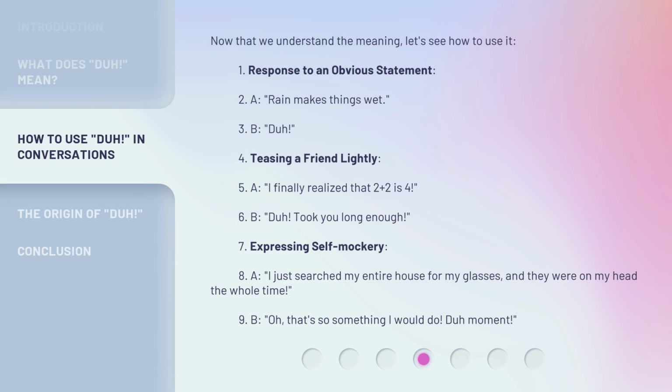1. Response to an obvious statement. A: Rain makes things wet. B: Duh. 2. Teasing a friend lightly. A: I finally realized that 2 plus 2 is 4. B: Duh. Took you long enough.